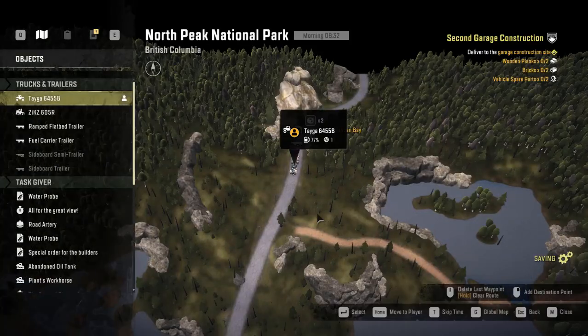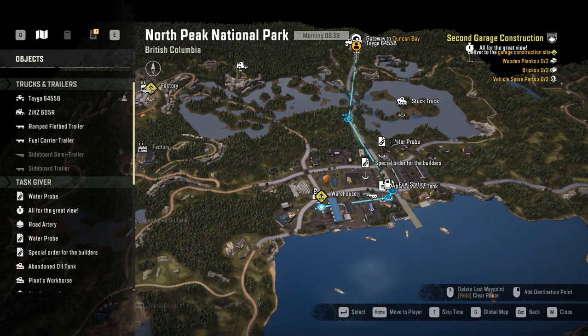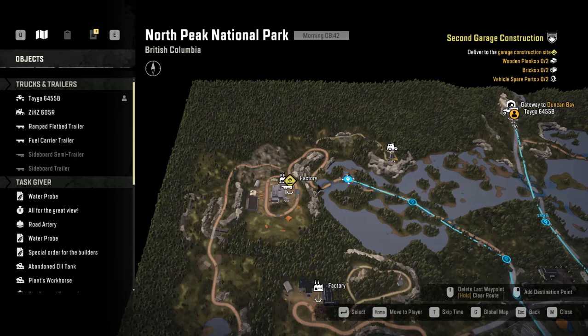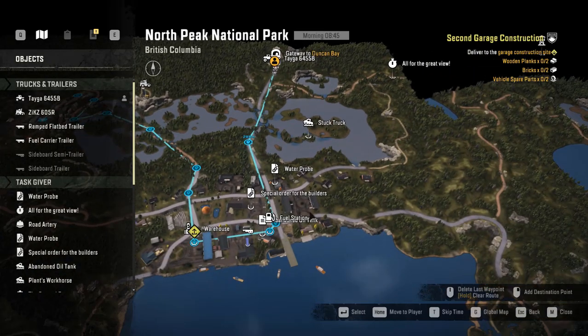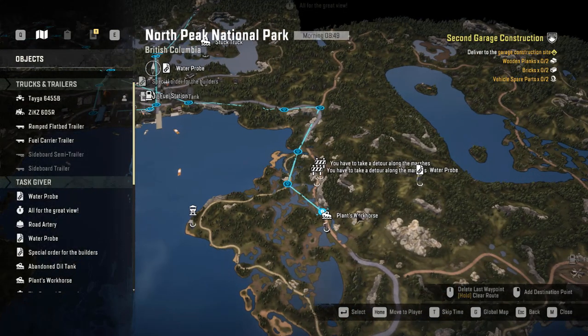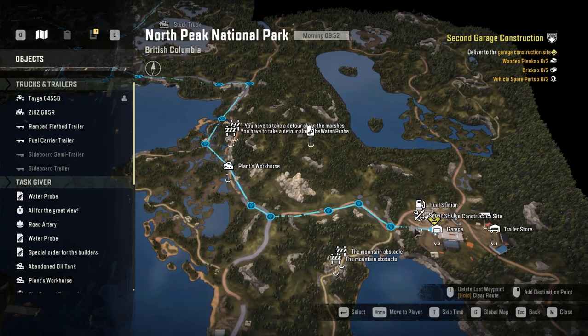Skip this. Then we will mark our way to go this way. I think we'll go here, refuel first, then go this way. Put the wooden planks on the trailer, and then leave the trailer, and then go this way all the way to the factory. We'll get the bricks, load it in the truck, and then come back the same way. Go here, get the trailer again, then we want to go this way, and then cut across here. This way, this way, this way, this, and end up here to finish it.